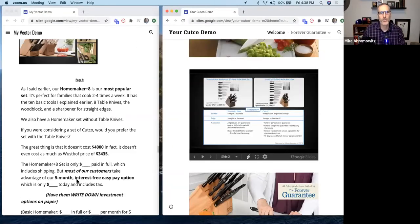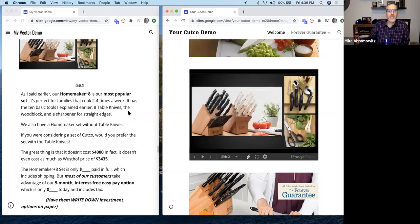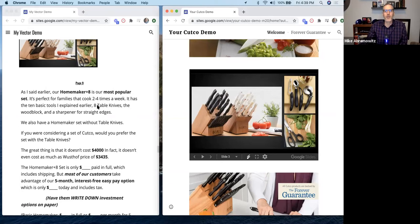If we're offering 3 times the value, 3 times the quality, 3 times the materials, of course it's got to be more money than the competitor. So that's what we're explaining right there. So let's go ahead and now go to the negotiations. As I said earlier, our Homemaker Plus 8 set is the most popular. It's perfect for families that cook 2 to 4 times a week. It has the 10 basic tools, 8 table knives, the wood block, and a sharpener for straight edges.